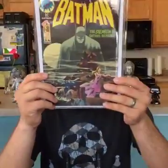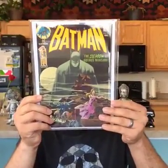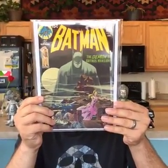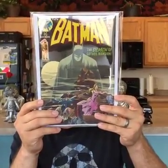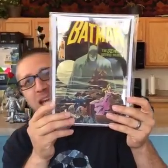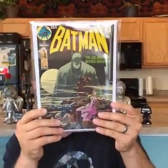So, Batman 227, what can you say about this? This is an amazing Bronze Age Batman book. It was published by DC, of course, in December 1970. Classic Neal Adams cover, interior art by Dick Giordano, and written by Denny O'Neil. I think this is one of the first stories written by Denny O'Neil. I'm not sure on that, but I think it's definitely early in his Batman writing time.